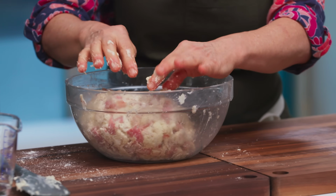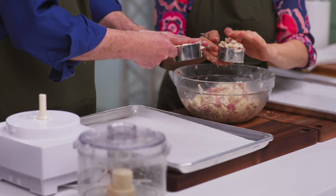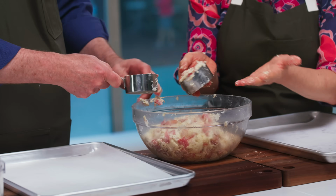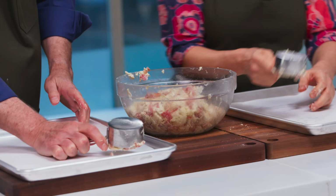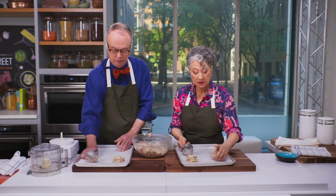Okay, so now we're going to use a measuring cup to portion these out and put them right on the sheet tray. Okay. This makes 12 buns, nicely proportioned in these little half-cup measures. You don't want to pack it too tightly, just lightly. It doesn't matter if the edges are completely smooth. Yep, just tap it out. And you get about 6 per tray. Now, these keep really well.